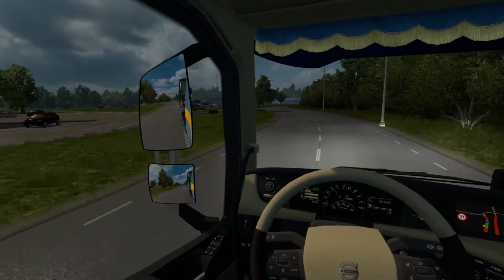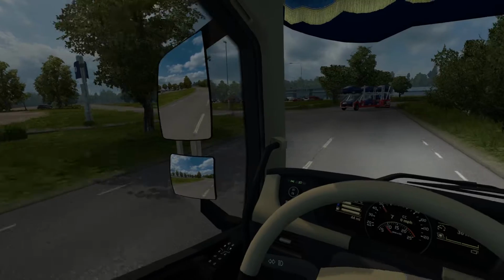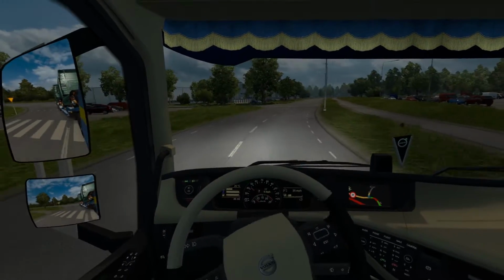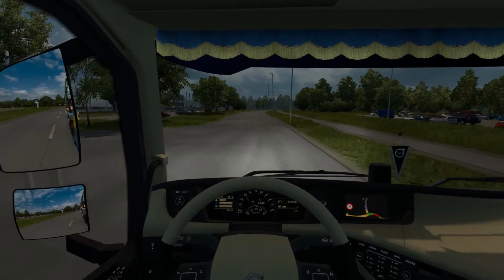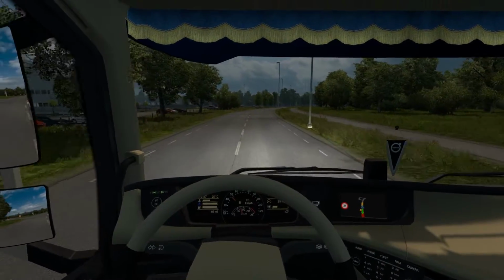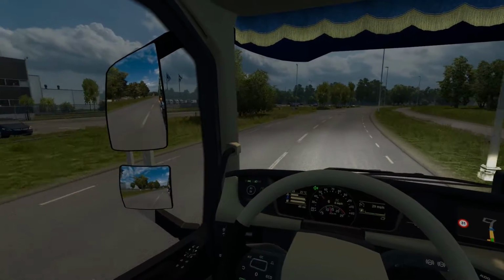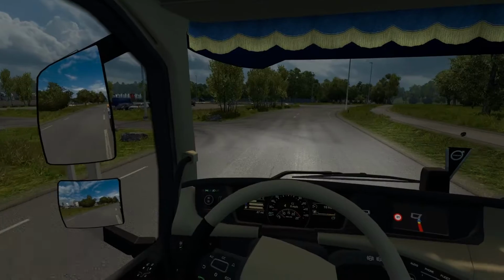Let's turn left. Oh look, there's a truck down here. I don't think I've seen AI on this road before. Maybe wrong, but I don't think I have. I've always loved coming down here though. I don't come down here often. I definitely haven't been here on this profile at least. It's all greyed out, but headquarters of Volvo Trucks in Gothenburg, Sweden.